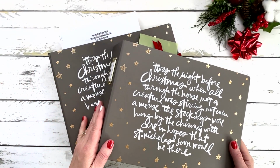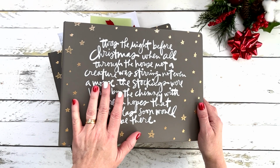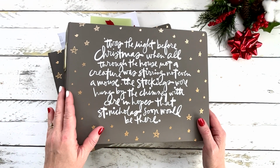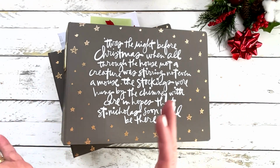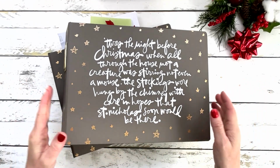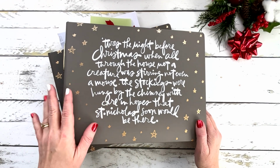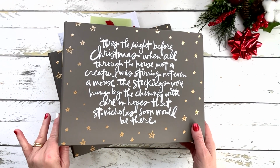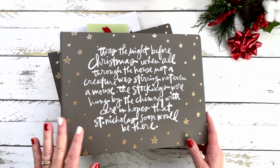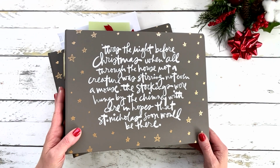I do have two. I had originally only ordered one album, and I was sick to my stomach thinking that I was going to end up needing two albums and not be able to find one, which is what happened last year, my first year of doing December Daily, and I have two mismatched albums, very mismatched. So I went to one of the swap groups, and a lady had changed her mind about the size, and she was willing to sell hers, so she shipped it to me. It arrived in perfect condition, and I am just happy and excited that I have two matching albums because I'm definitely going to need them.